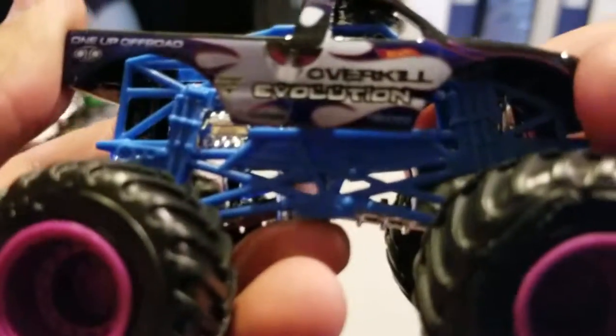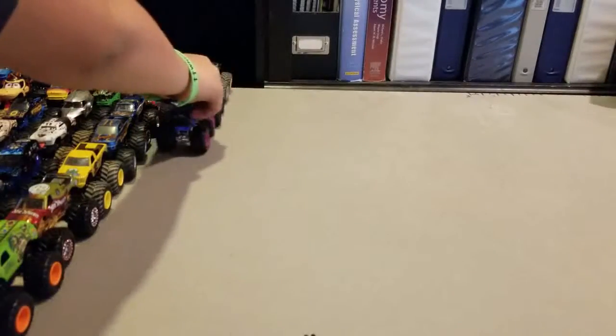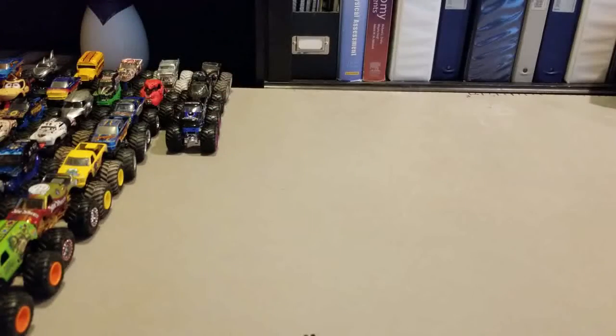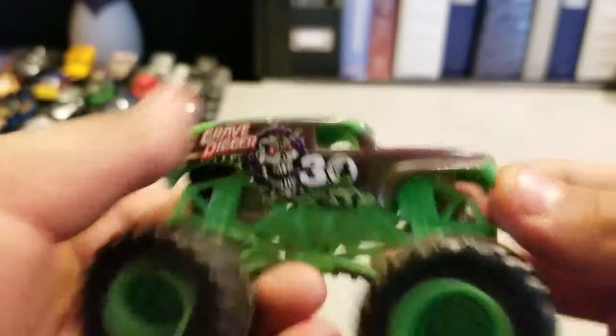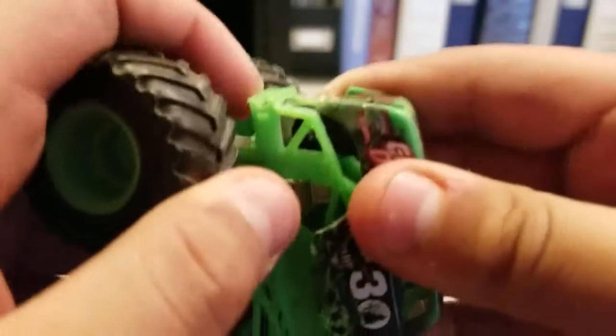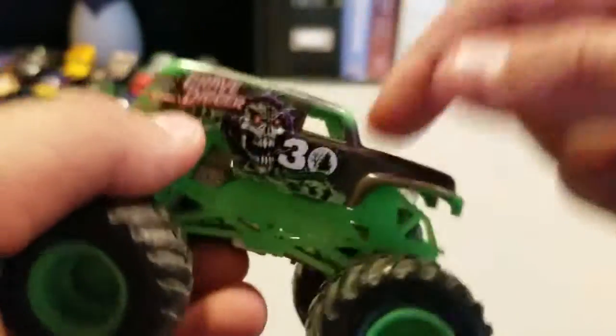Next up we have Overkill Evolution. I like it by the design and look of it. So, yeah. Next up we have a color-changing Gravedigger. And also you can take out the skin, but I'm not going to do that. And this is for the 30th anniversary of Gravedigger.